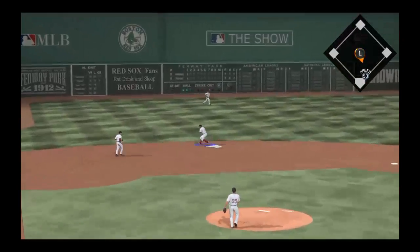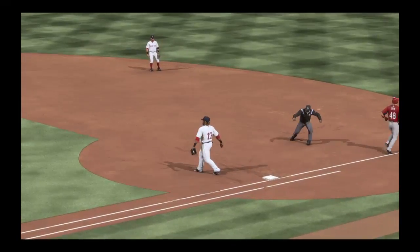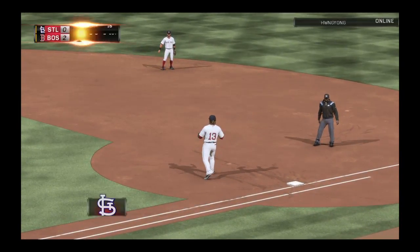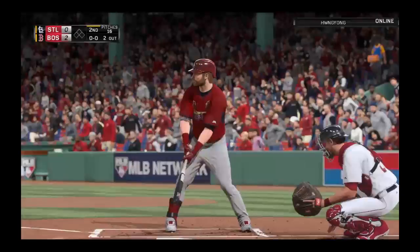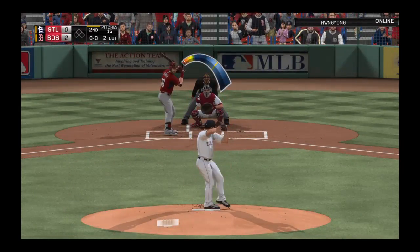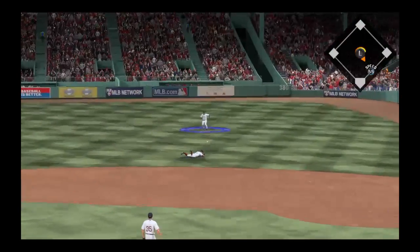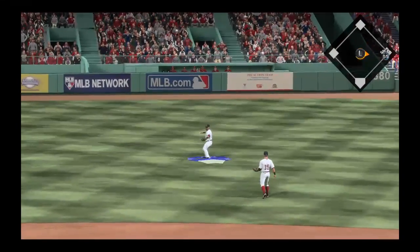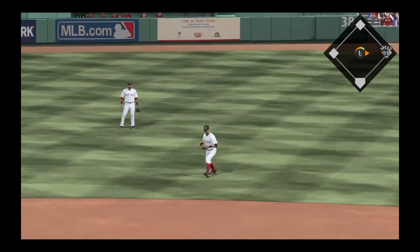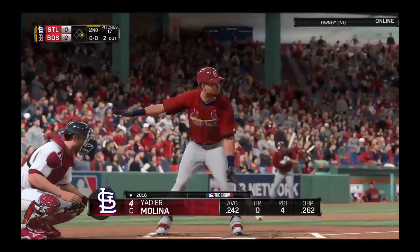Flipped out the other way toward short. In time to first, and there are 2 away. Josh Reddick into the box here in the top of the second, looking to keep this inning going. Right side, hit hard. A dive, but he can't get it. It's through into the outfield. So a runner at first with 2 away.